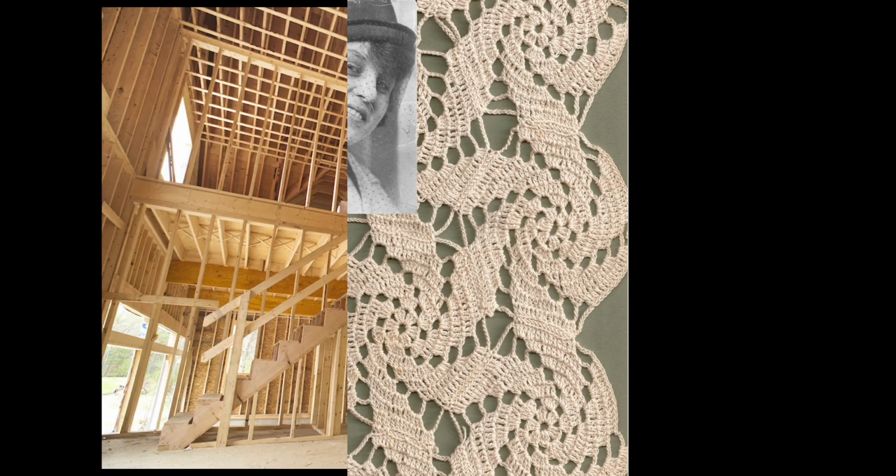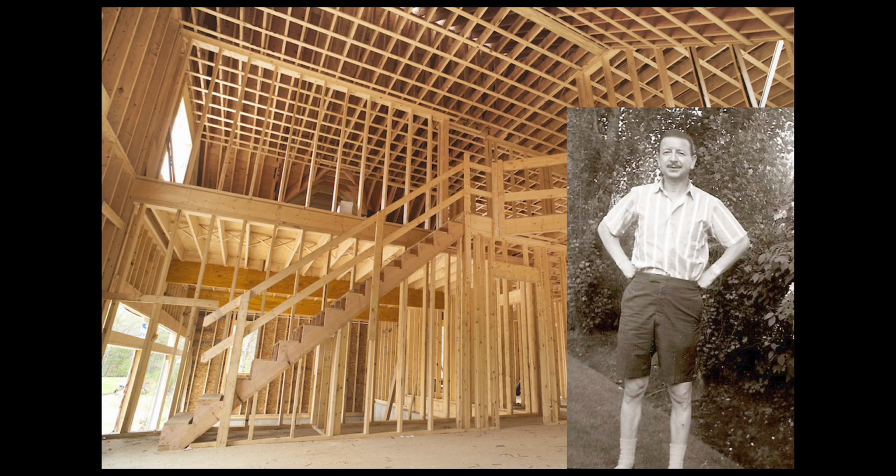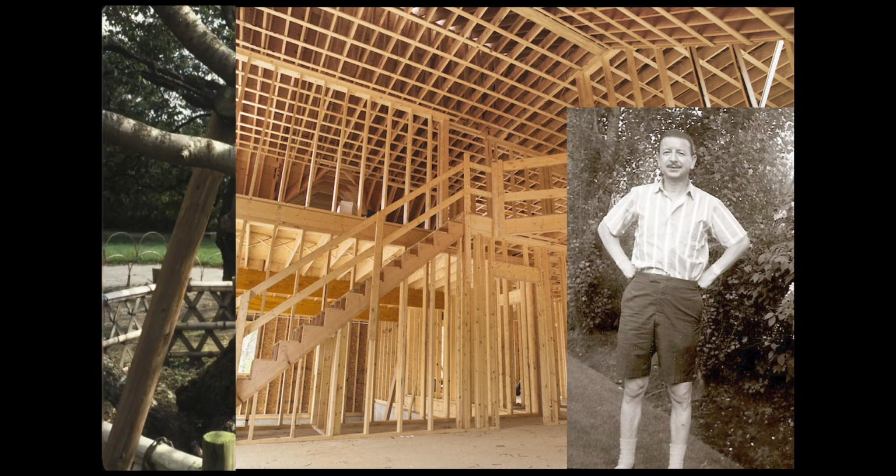My dad was a builder, and we were real good buddies, and to spend time with him on weekends, I'd follow him to building sites and walk around these framed houses. The beauty of these skeletal structures really got stuck in my head.